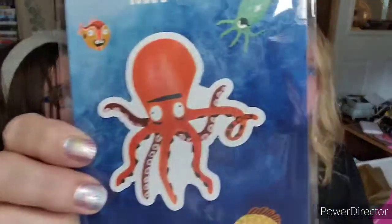A weatherproof magnet? Why a waterproof magnet? Oh, it says weatherproof. I guess you can put it outside then. Like if you had something outside. And it's an octopus. This brings me back to Rocktopus. And so that is valued at $4.